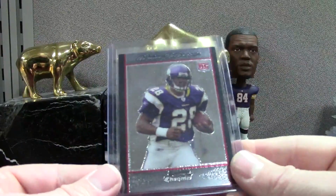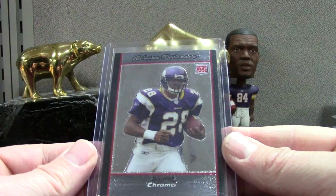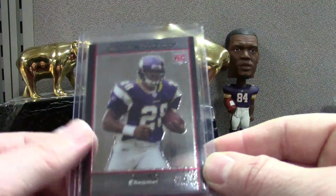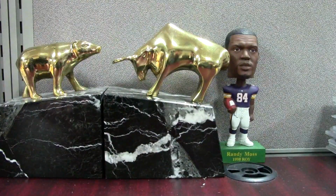Bowman Chrome. And I've been picking these up cheap, like $5 shipped. So I've been picking up the Bowman Chromes and the Topps Chrome ones. This one's got terrible centering, so it definitely won't be going in. The left is way fatter. So 07 base Chrome Peterson.